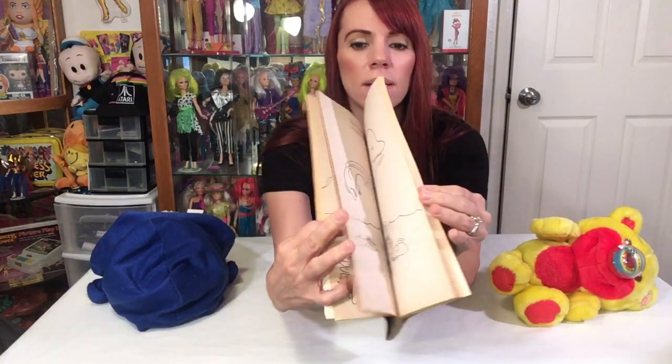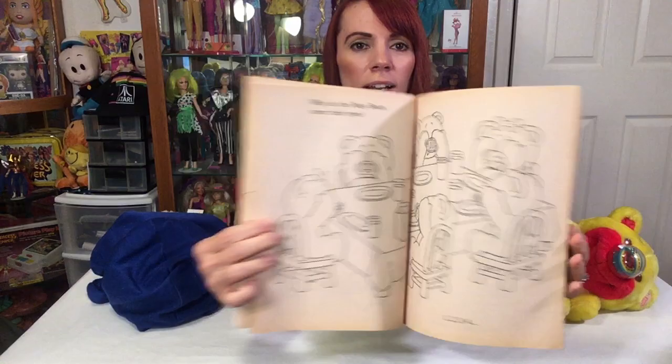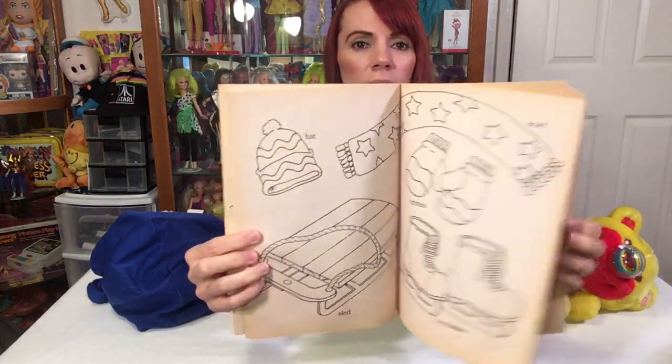None of their names were listed here when I was looking through it. It just had pictures of the Nosy Bears sitting around that you could color. So it's kind of cute of the Nosy Bears. So that's all I have on the Nosy Bears.